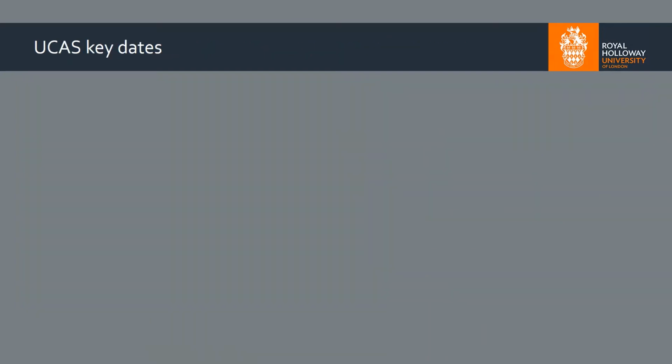Some key dates for you to be aware of. In the summer before they apply, typically the summer after year 12, they'll need to do their research and prepare their personal statement.